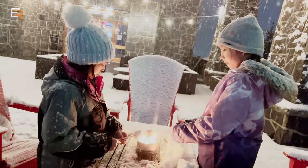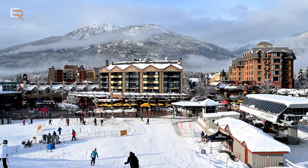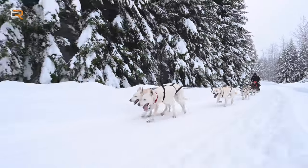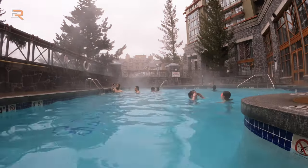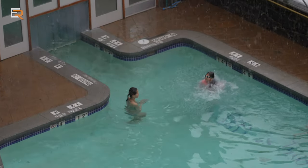If you don't want to ski or board, you can go to the tube park, and there's a lot of partying stuff going on at nighttime in Whistler. It's fun. It's a very fun place. But there's lots of other activities to do there. You can go snowmobiling and dog sledding. Of course, the girls, if there's a pool, they're in it, and it's pretty hard to get them out. And it's pretty neat to be able to swim when it's snowing outside. It is very, very cool.